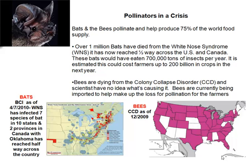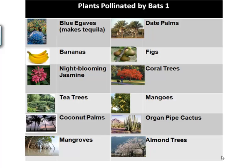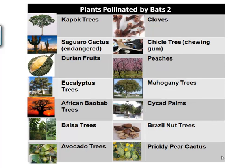Here are some plants that the bats pollinate. Blue agave, which makes tequila. The bat is the only pollinator for this plant. Without the bat, the plant would be extinct. Bananas, figs, coral, tea trees, mangoes. Scarlet cactus, which is also endangered. The particular tree that gives us chewing gum, Brazil nuts. Most households will usually have a prickly pear.